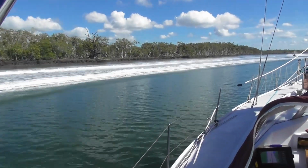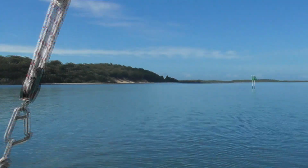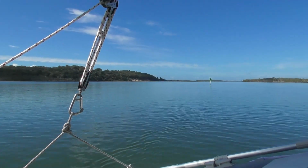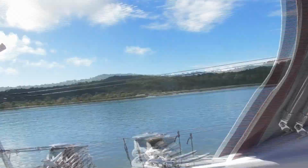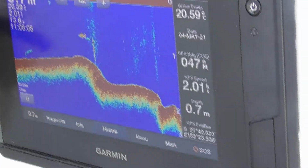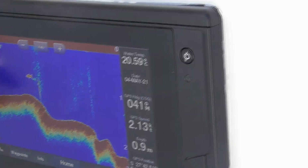To be safe, we set off on a rising tide. We were relieved to not get stuck in this first dangerously shallow section. Phew! But then we got stuck. -0.3 of a metre meant that our keel was in the sand. But we nudged sideways out of this shifting sandbar into deeper water. Phew again!